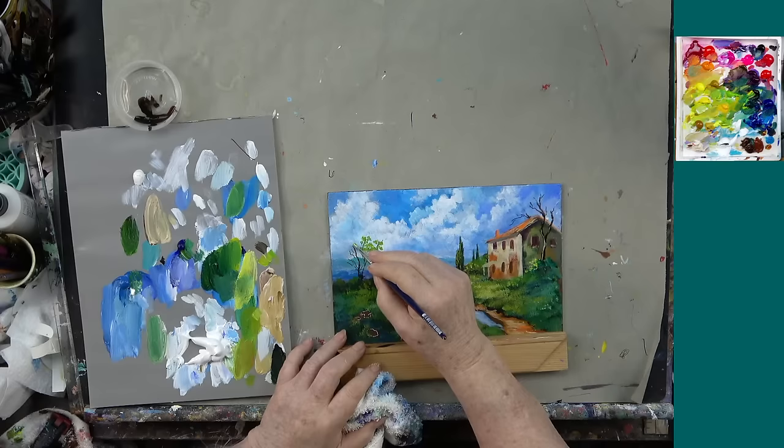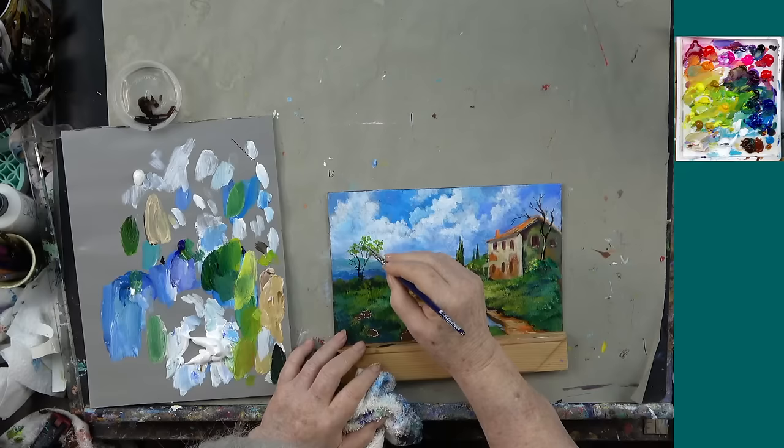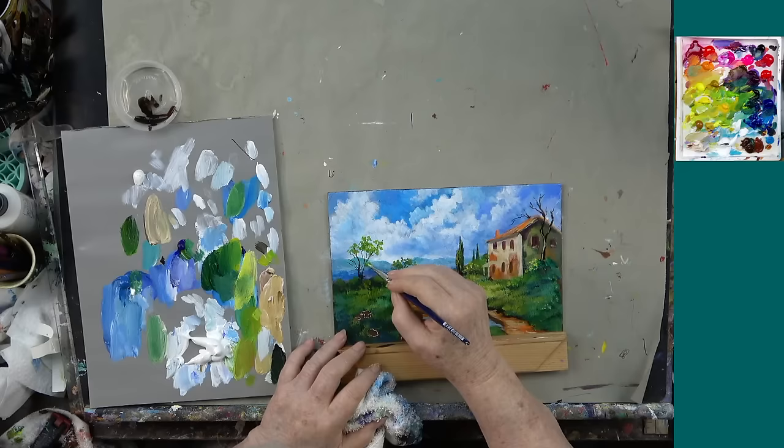What we do is, for instance, if we have some leftover paint after a session, and the stay wet palette maybe is not going to keep it longer.